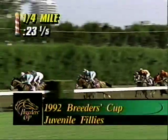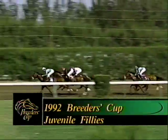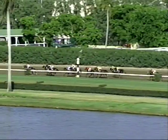Alan Paulson was the half owner of Arazi. Paying a high compliment, he called Eliza, sent off at 6-5 in the juvenile fillies, his female Arazi. The opening quarter went to 23 seconds flat. There goes Eliza. Pat Valenzuela can hold her no more, and she rushes to the lead with a half mile to run here. And solid fractions, the half in 47 seconds flat, and Eliza's pulling away to a 2-length lead.